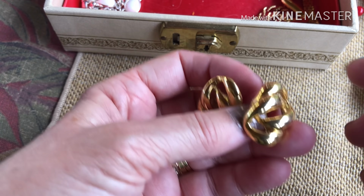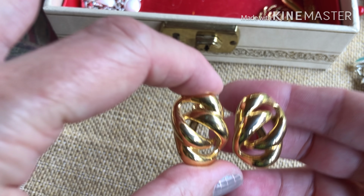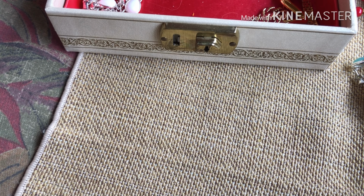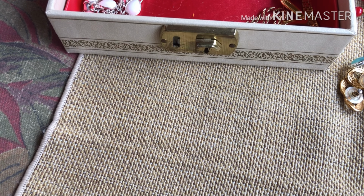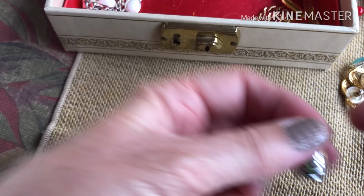There certainly are enough of these chain type clips. These are chunkier. These might be in the book. I'll have to look. Seems like there was something like this in the book. Have to look again. These I have two pair of, so you probably saw those before. Got way more gold tone than silver tone, especially of this Napier stuff.